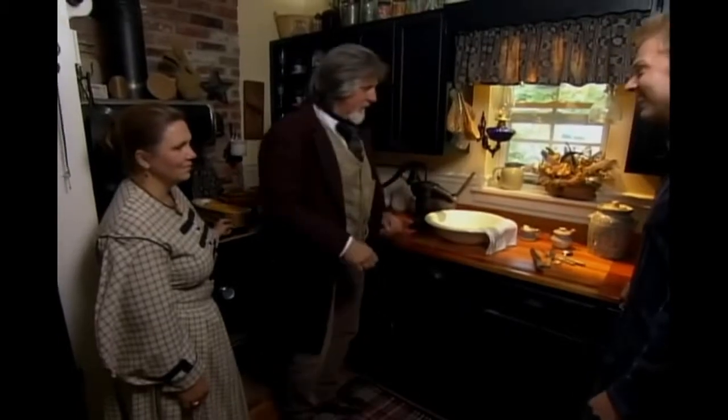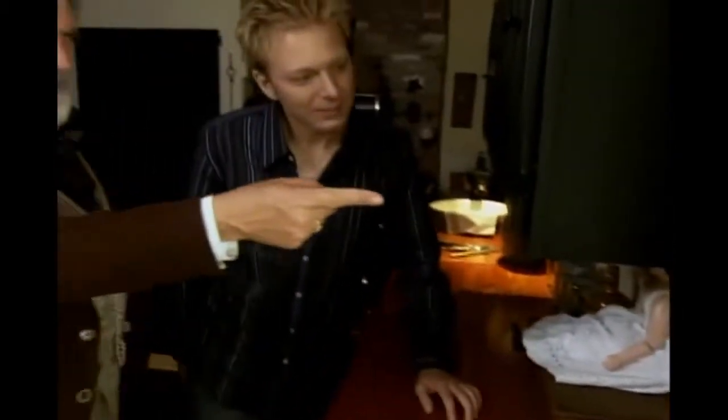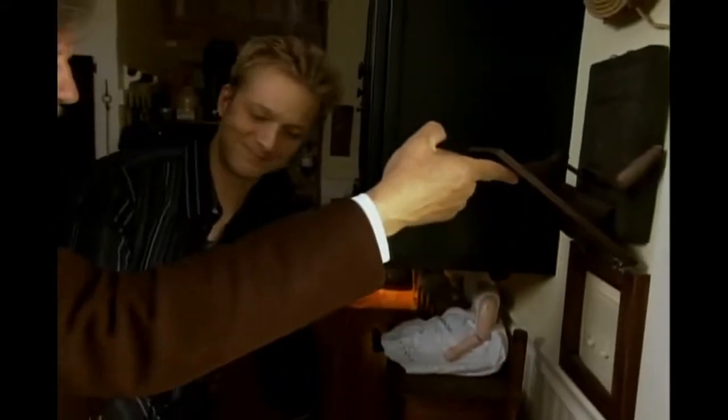Welcome to the 1860s. What about the light switches? I'd like you to turn on the light for me, if you will. All right. You don't know how to work a light switch? It's like that.